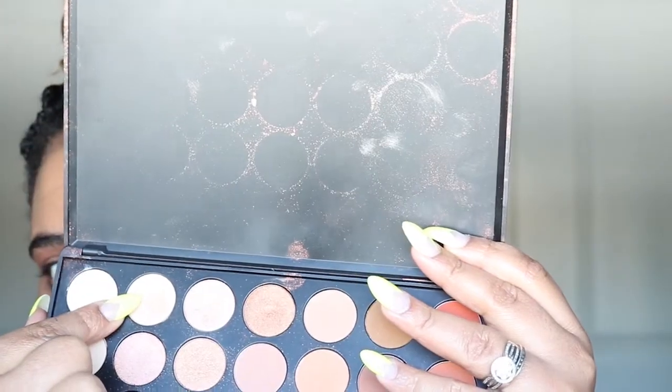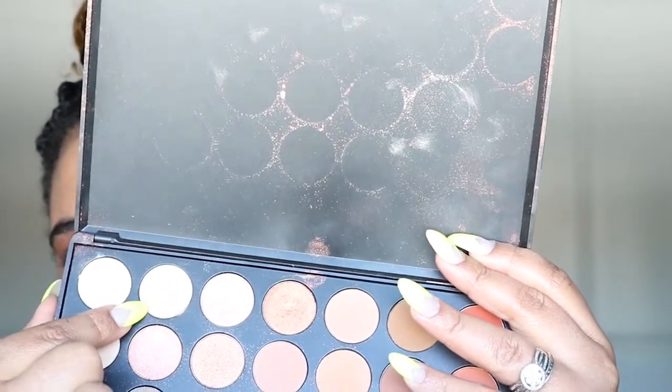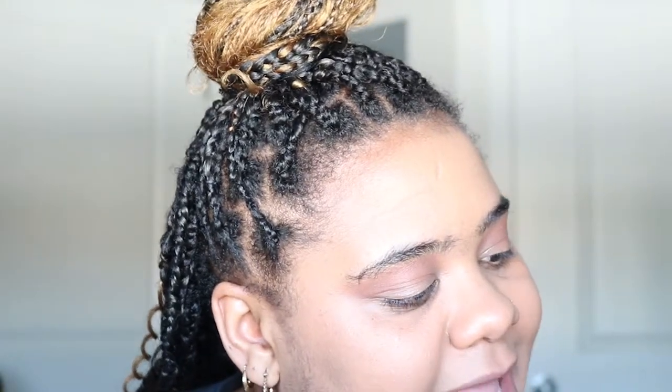Okay, so now we're gonna pick the second color. Hey Siri, pick a number 1 through 35. A random number between 1 and 35 is 2. Okay, I can do that. So this second color is the one that I'm going to choose. It is like a beige shimmery type color. I'm going to put that in my inner tear duct. That's what I'm gonna do.